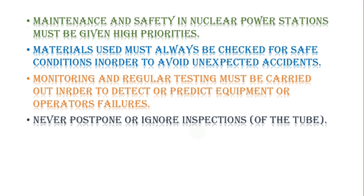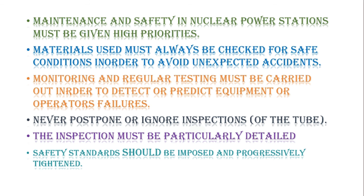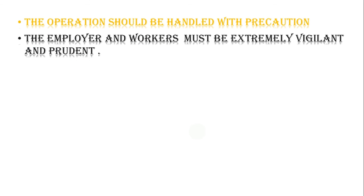Never postpone or ignore inspection, most especially when it comes to the tube from the incident. The inspection must be particularly detailed, and safety standards must be upheld. They must be imposed and progressively tightened. The operation should be handled with precaution.